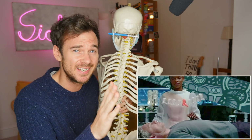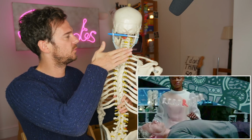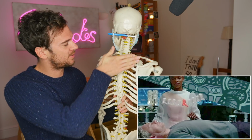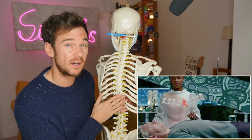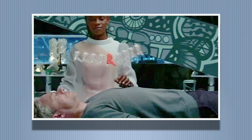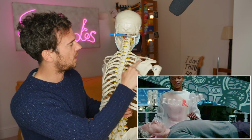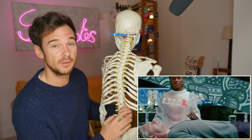So our spine has a natural curve to it. When the spine curves inwards, we call this a lordosis, and when the spine curves outwards, we call this a kyphosis. Given the fact the spine is curving outwards here and the size of the vertebra, we can deduce that we're in the thoracic spine. So the 12 vertebrae that all have a rib coming off them is the thoracic spine.